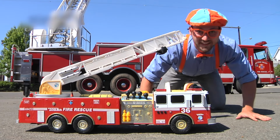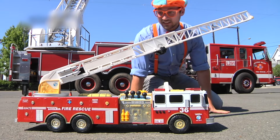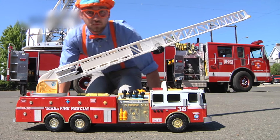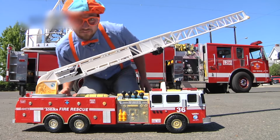Whoa, look at this fire truck toy. It has a gigantic ladder. There's a real fire truck behind me. Let's put this fire truck toy away and check out some of the gadgets on the real fire truck.